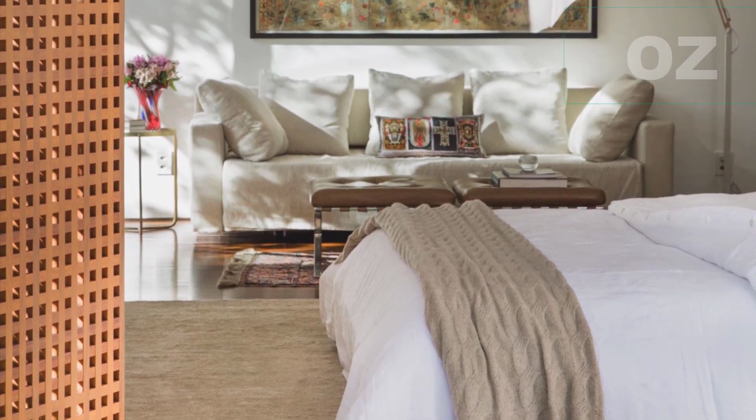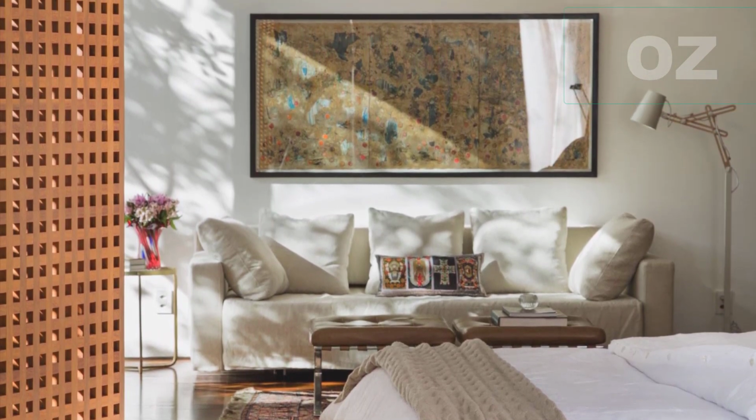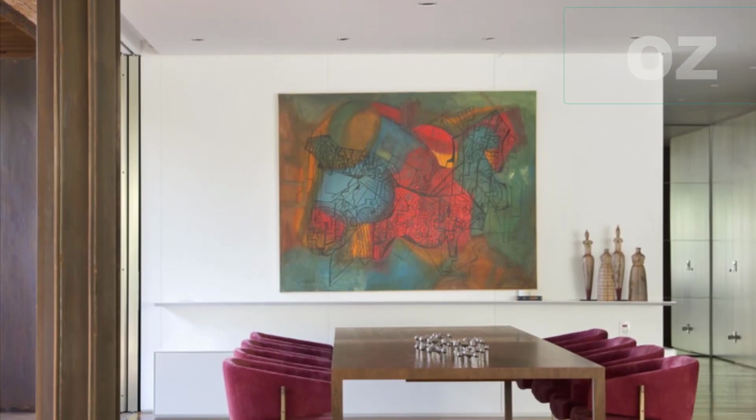Every detail was intentional. The cumaru wood flooring flows continuously from the front door all the way to the pool deck. It's a subtle connection, but it reinforces the feeling of everything being one big space.